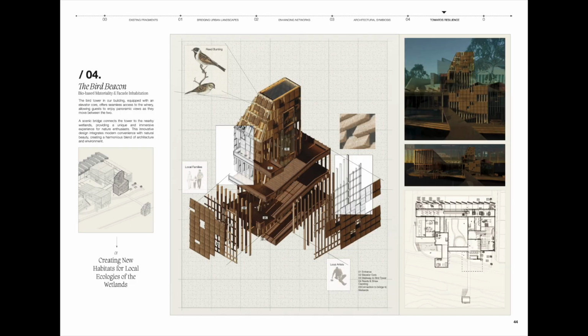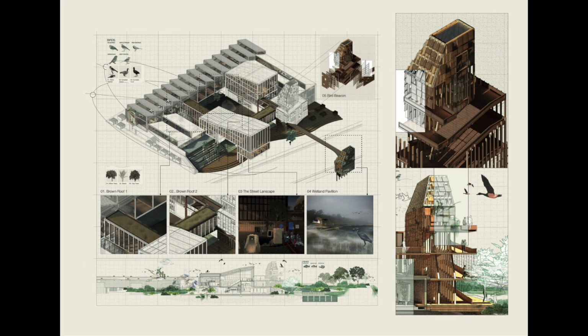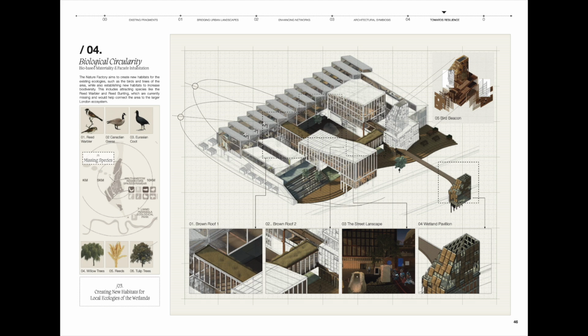As you reach the end of the building, you are greeted by the bird beacon, which serves as a central core and also a habitat for the existing nature of the area, creating spaces with pockets of reeds, which will attract species called the reed bunting, which are in turn connected to all the existing local wetlands of the area itself. And these spaces can be built over time, which creates a sense of resilience and sustainability for the model of the future. All in all, tying into the idea of biological circularity, which aims to connect the existing nature within the site and introduce new species into the area, which is able to enhance and connect to the wetlands itself.